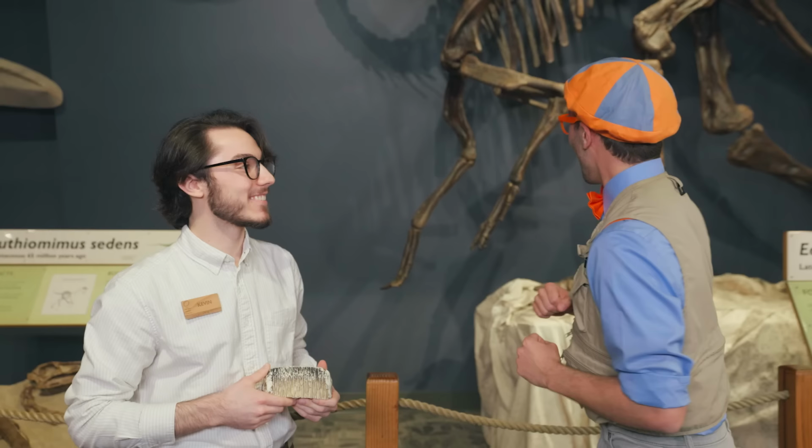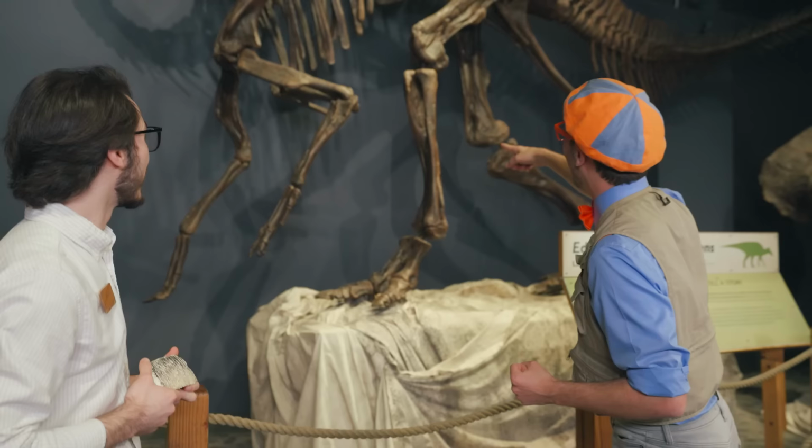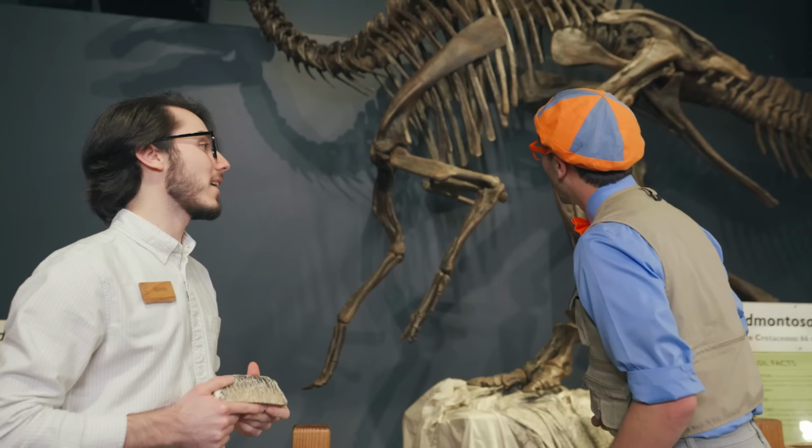Whoa, that's a pretty cool Edmontosaurus. Whoa, and check it out. Its legs are so big. Looks like it's really good at walking. Yeah, it is, actually. It used to walk on all fours, but if it needed to get higher, like to get leaves off of the trees, it would stand up on two legs to get more height. Wow, you hear that? It could stand up just like you and me, or walk on all fours just like a little puppy dog.